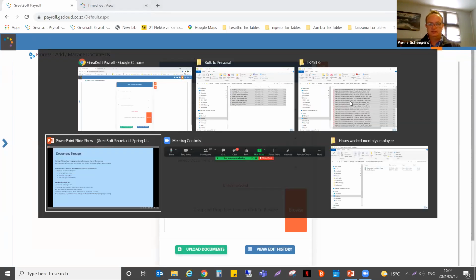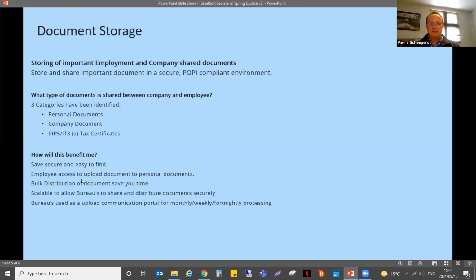Right. Then something just to add on the side here, as you can use it for yourselves, you can also use it in a payroll bureau world. We've got clients now. I did mention in the beginning, how do you talk to your clients in the bureau world? How do you get that secure information about who's a new employee with ID numbers, banking details, and all those things? How does a client give you that information? And the feedback is always, it comes in an Excel sheet.